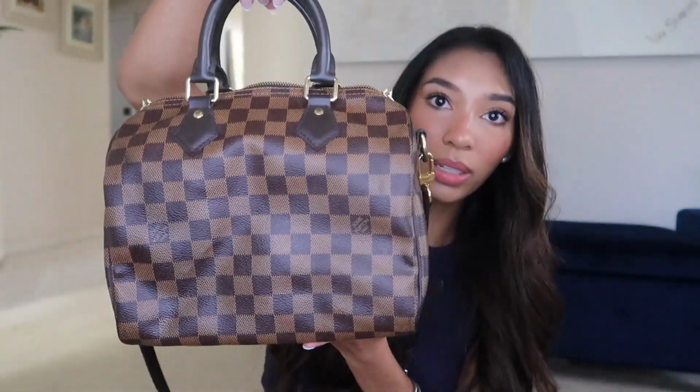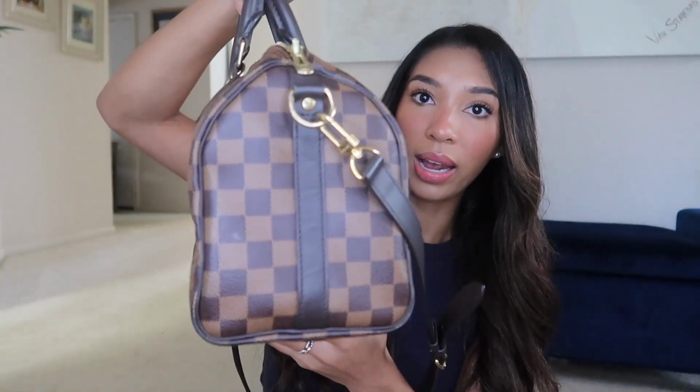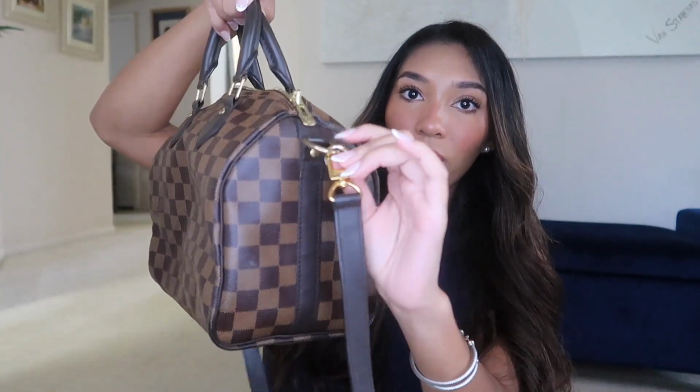And honestly, I haven't used this bag in probably 3 years. I used it very heavily when it was my first designer bag, and then after that I just stopped using it as much. I definitely should start again. But this is what it looks like, and it has the sides with the little key ring.